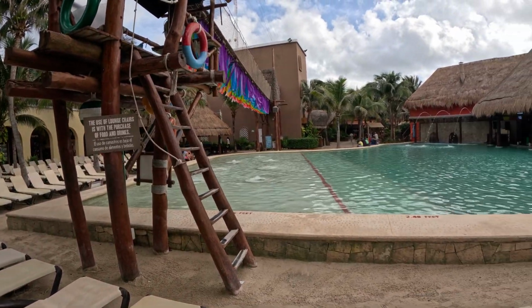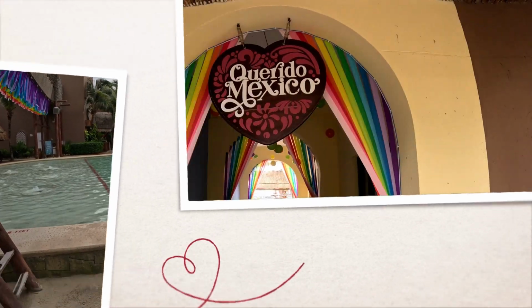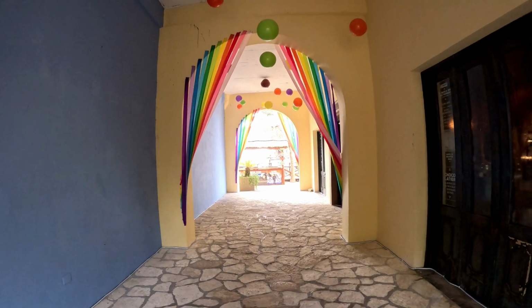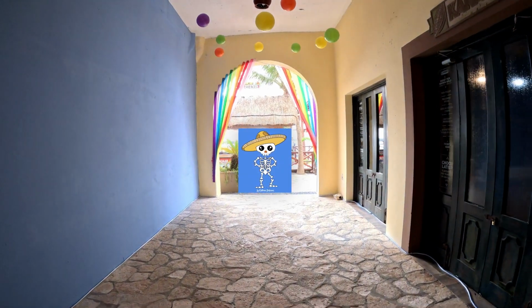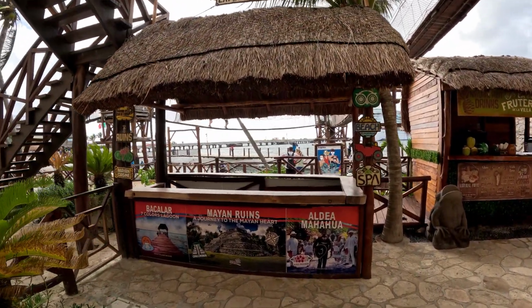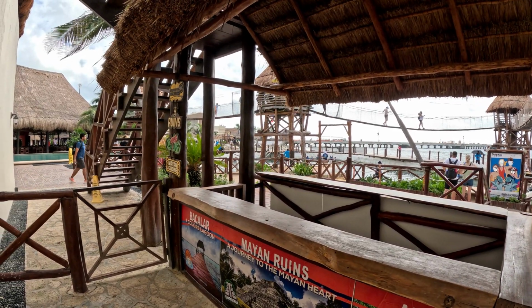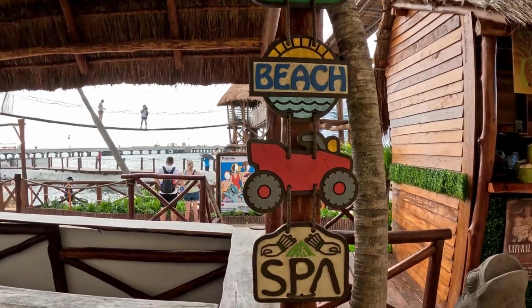This is the final pool near the end of the port. Now let's see if we can find our way out and get some transportation to the beach. We didn't go to the Mayan ruins this trip, but we intend to check them out on a future cruise. It should be about an hour trip from the port, depending on traffic. Now let's make our way to the beach.